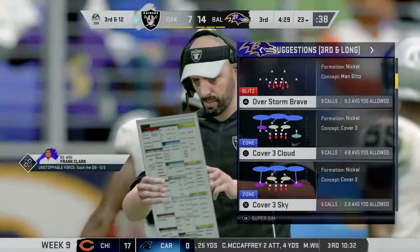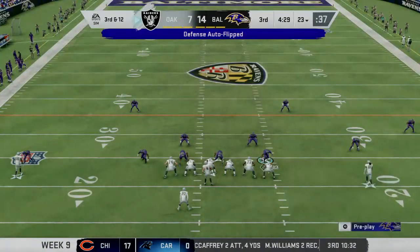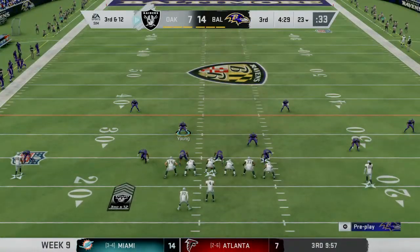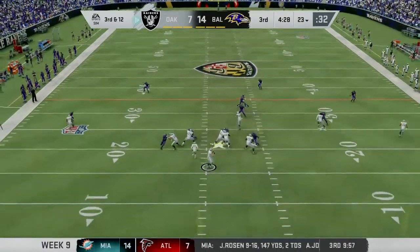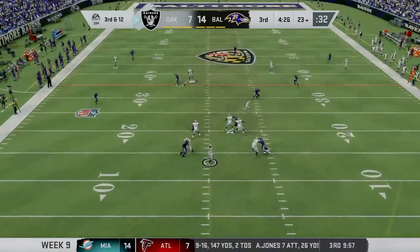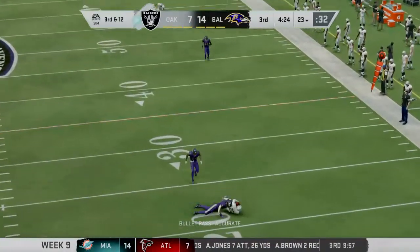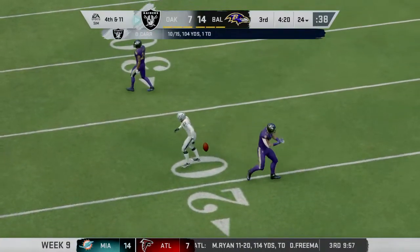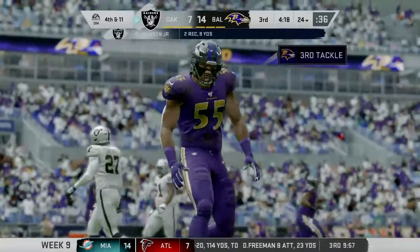Now, the question is, can this offense step up and make that play? Because that's been an issue for them in this game. An incomplete pass on that last play, and that means they'll need to come up with something here on third down. Carr. And the catch made by Johnson. And he'll go down just shy of the 25 at the 24-yard line.